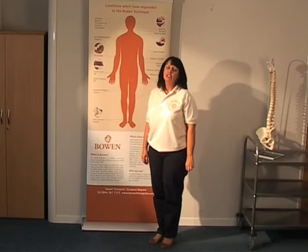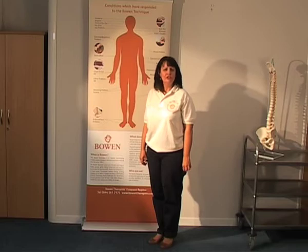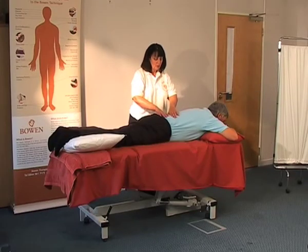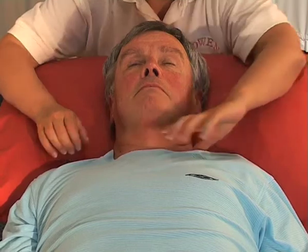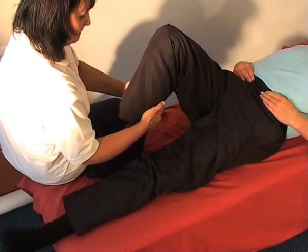can help treat. The Bowen therapy is a very gentle, non-invasive treatment which developed in Australia and came to the UK in the early 1990s. It is a very versatile therapy which can bring relief to people with a range of problems. Problems which may have affected them for years, often where conventional treatments have failed to help.